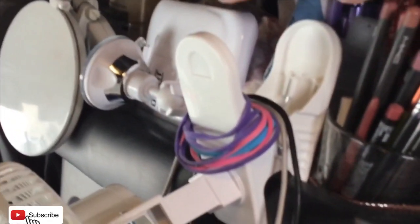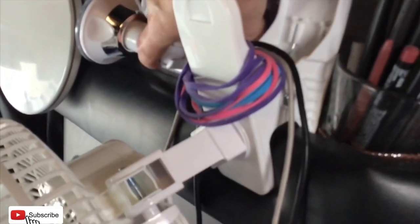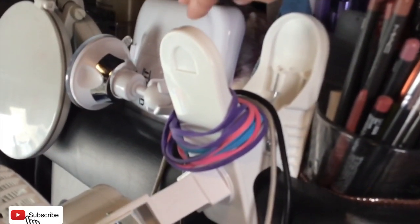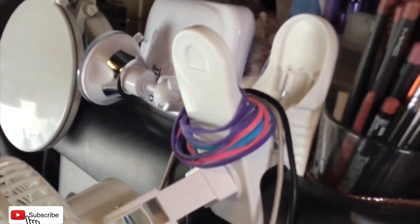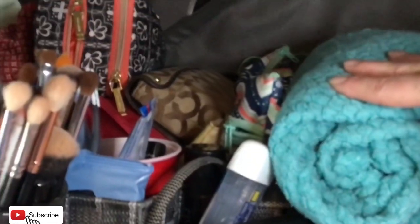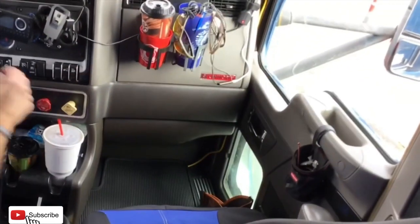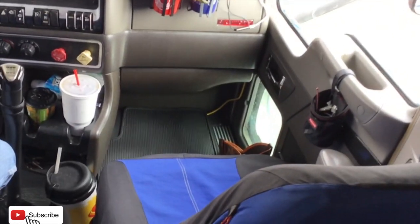I did a quick review of this mirror here, that if you want to see it, check out that review. I use this on the window to put my makeup on. And yeah, just a quick little review. Another extra little blanket that I use for my lap when I'm in the truck. I'm always in the front seat down here freezing, so I always have a pair of socks and a blanket.